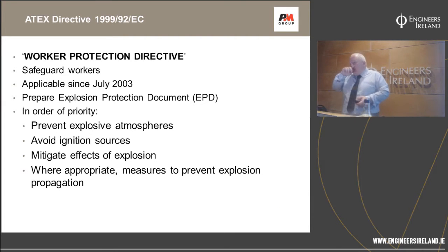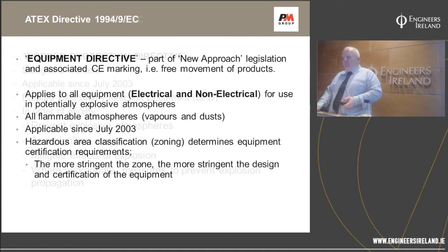So the Worker Protection Directive is about safeguarding the workers. It's been around since 2003. We have to prepare an explosion protection document. So it's basically saying when you do your risk assessments, like your safety statement, we want it done in a particular way and structured in a particular way. But it's an overview document, you can use other risk assessments that are there, and you don't sometimes have to generate a whole new set of documentation for it. And again, this directive is stressing that in order of priorities, we prevent the explosive atmosphere, we avoid the ignition sources, mitigate the effects of an explosion, and we put in the measures to prevent explosion propagation.